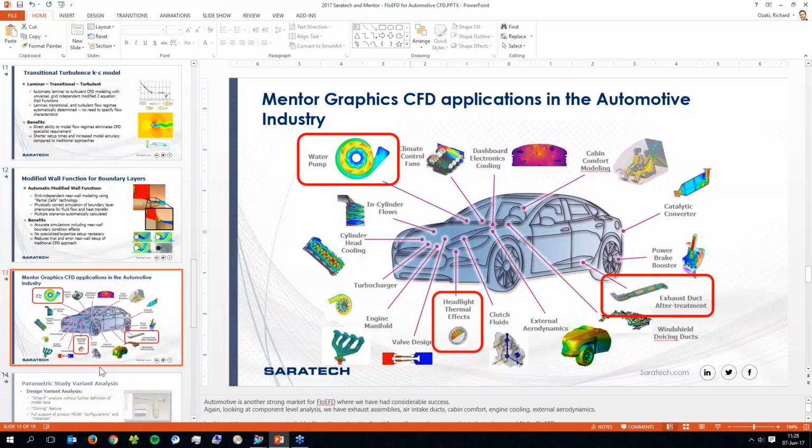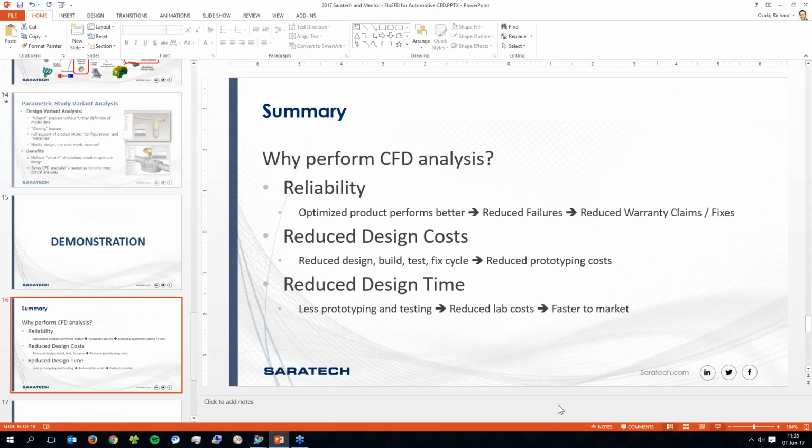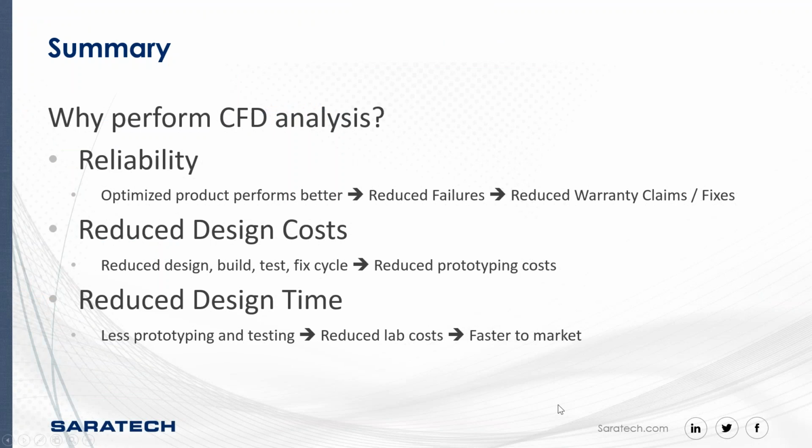So to summarize, why perform CFD analysis in the first place at all? Well, three reasons. The first one is reliability. If you've performed design iterations and tried different materials, dimensions and combinations of different parts, then your product is going to perform better. You're going to have reduced failures and reduced warranty claims and fixes. It's a lot easier to fix parts and assemblies while they're in the design stage rather than once it's been tooled up and in production.